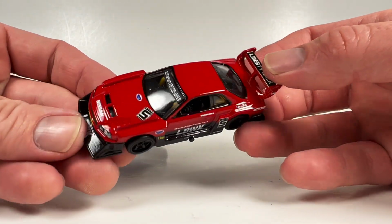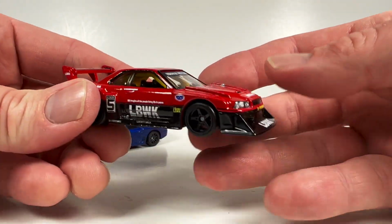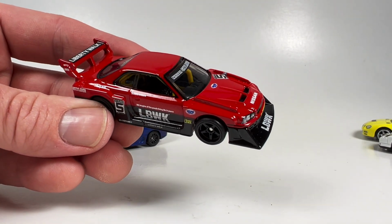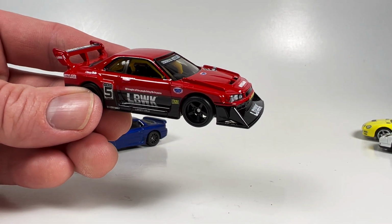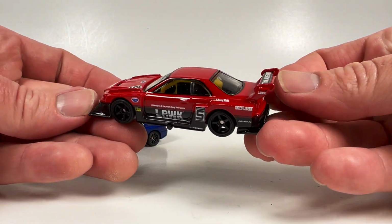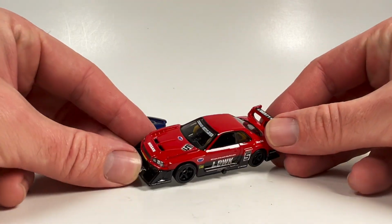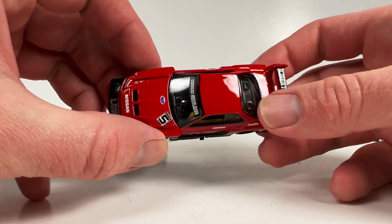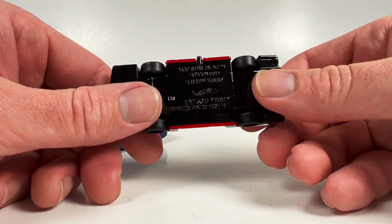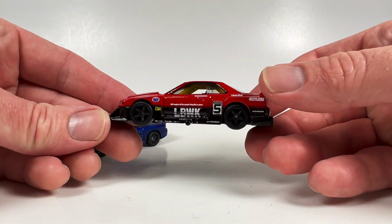Pretty nifty. Pretty good. It definitely beats the other Super Silhouette Skyline that had come out in the past, or whatever it was. That casting. This one's definitely a winner. It's really cool, actually. So I like it in the red and black. I think it actually looks better than the all-black one. But, of course, the all-black one is the Chase. That's the desirable one. I couldn't believe it when I saw it.